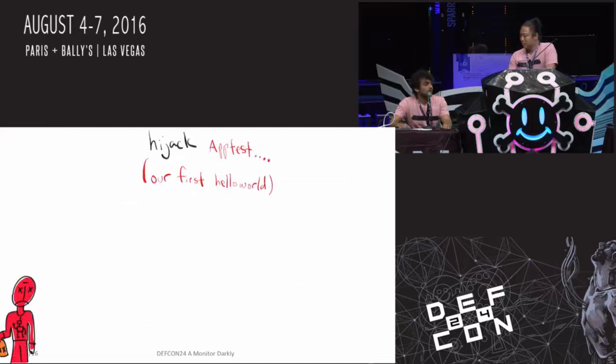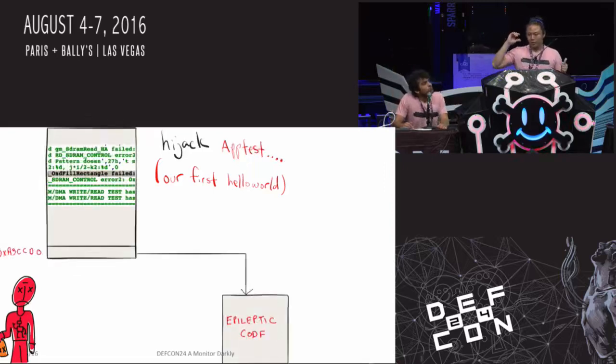There is a concept of app test, which is basically a unit test inside the monitor. It creates a context, tears down the context, and does something inside it. Now that we have the ability to write code into memory and then run it, we want to hijack something that might be useful to see if we can do a very simple hello world. We found a function called OSD fill rectangle. That sounds like a good idea. We want to just put a rectangle on the screen to see if we can actually do this. Let's patch it using RAM write.